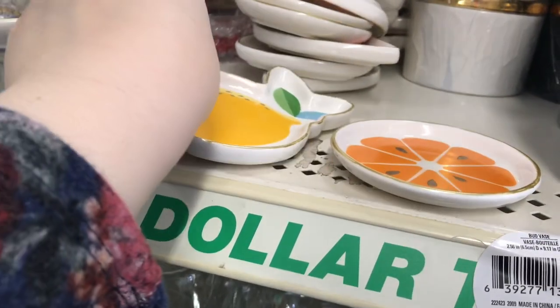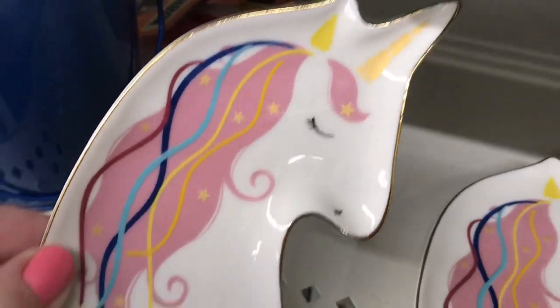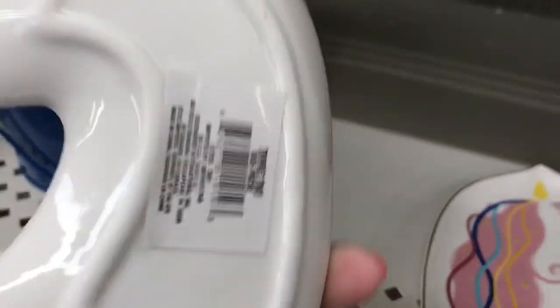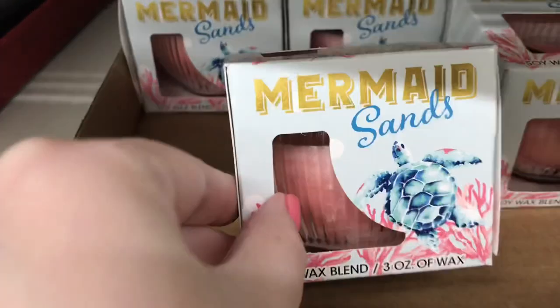And they also have this really cute unicorn. I think that's so pretty the way they made this. Love all the colors and the gold rim. And then they also have this Mermaid Sands candle.